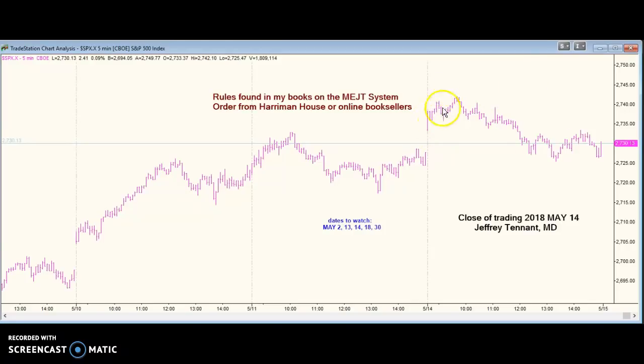We gapped up, hit some new highs. Couldn't hold on to any of them. Couldn't hold on to yesterday's high either. It's a negative pattern which gets invalidated if we promptly take out this high. But we also dropped all day, couldn't take out these lows. It's positive unless we invalidate it by promptly taking them out.